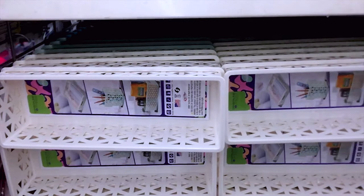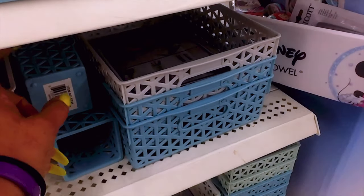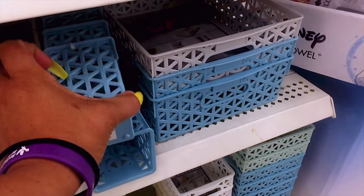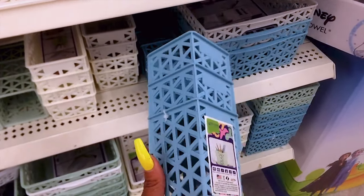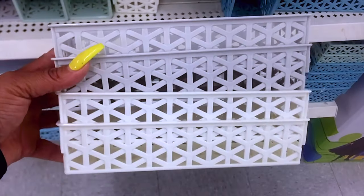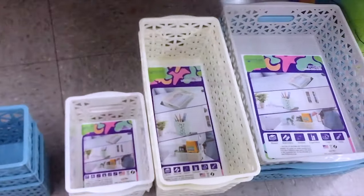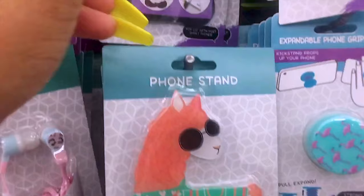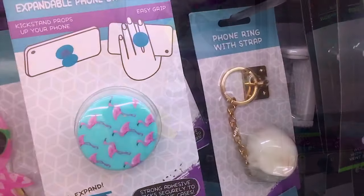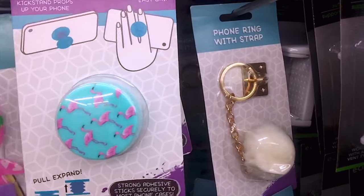Along with that, I love storage baskets, and I thought these were so cool. They had 4 different sizes, okay? And this one right here came with a stack of 3. Can you imagine just using these for your makeup brushes or also putting them on your desk? But they had 3 different colors as well. Check that out, 4 different sizes, amazing. And look, they decided to put a llama to add with the phone stands. Along with that, some of these really cool phone props.